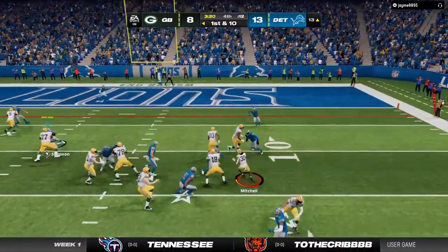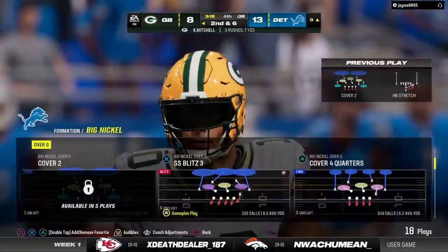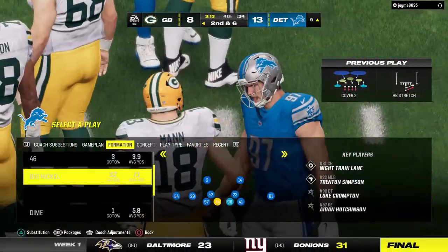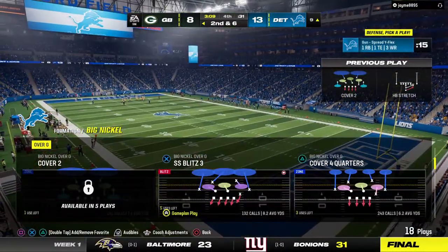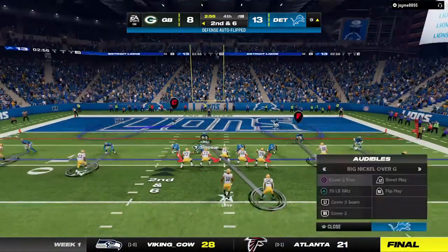Trying the right side with Mitchell. And he's going to get about 4, down inside the 10 to the 9. What a luxury to have a guy like this who can not only spell your starter, but can come in and keep drives going. 9-yard line, 2nd and 6.